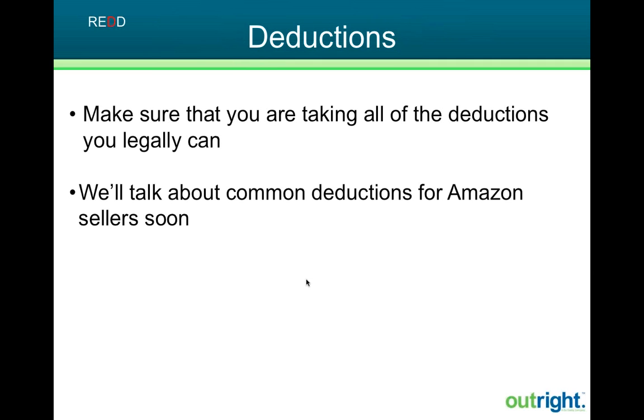Deductions. We'll talk about that later, but make sure that you talk to an accountant if you think there are some deductions that you might be missing. We've got a good question from Stan. What if someone buys from him using an Amazon gift card? Does that hit our 1099-K? Yes, it will, because it's considered revenue for you.